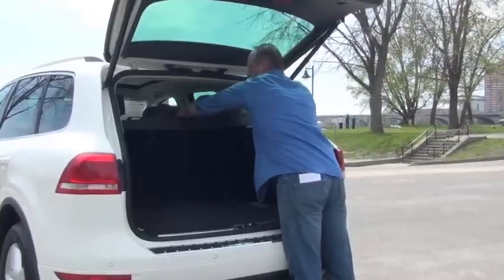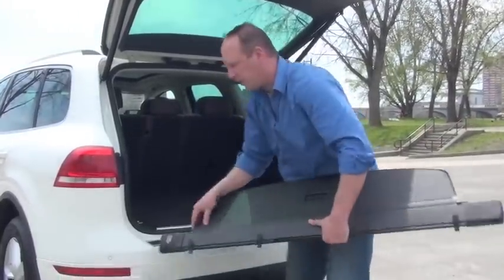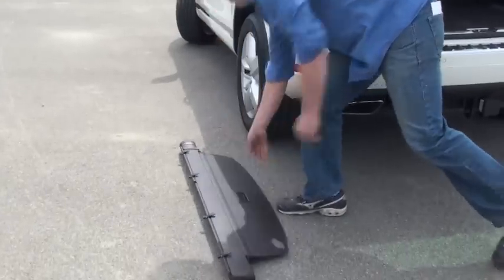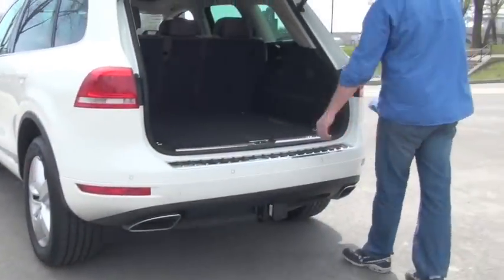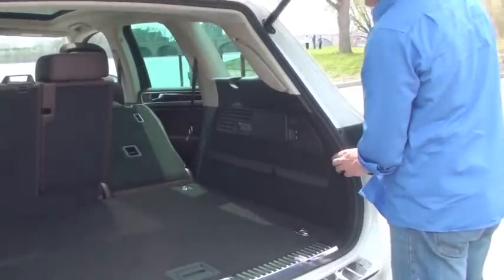You could also take it out. It's a little bit bulky and there is no place to store it within the vehicle itself other than the trunk area. We're going to just put it aside for our purposes today. We have two different buttons right over here, which are used to recline the seats.